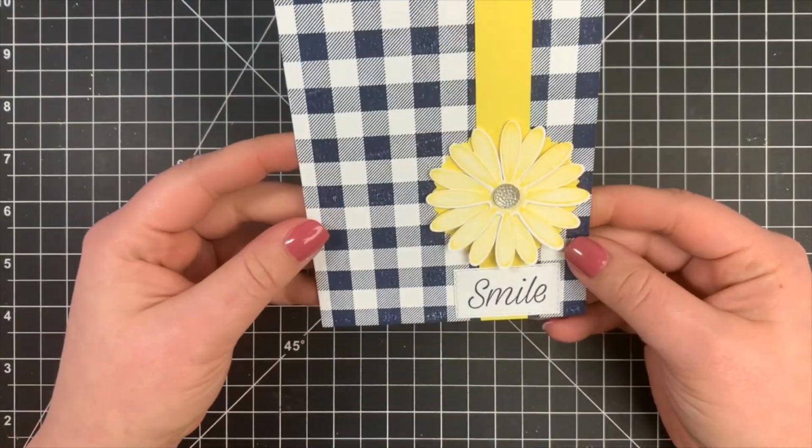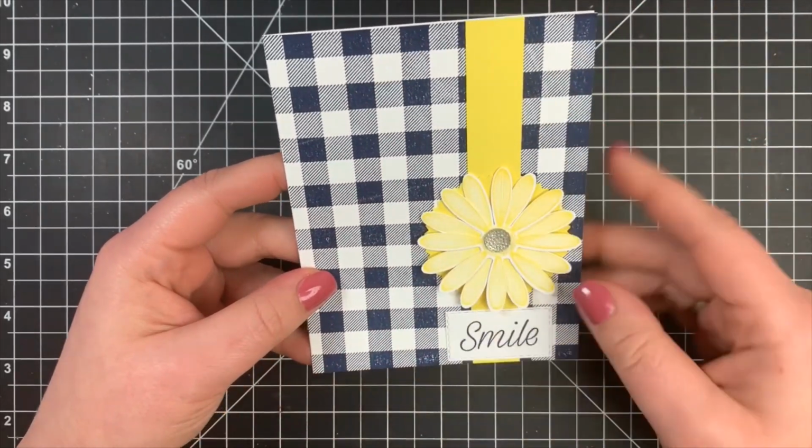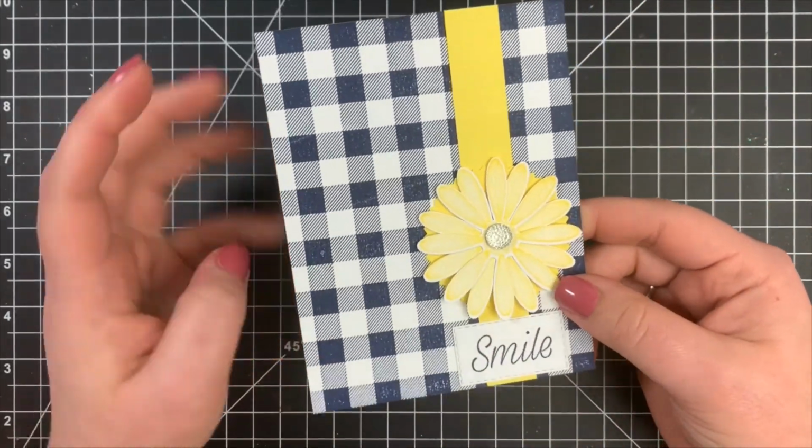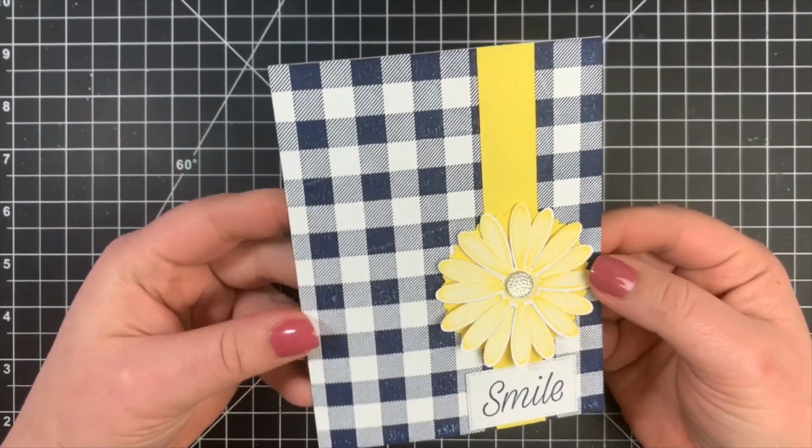Next, we have a card from Erin, and I absolutely love this color combination. She's got the navy blue in the background and this bright yellow flower with this really, really pretty embellishment right in the center. Very pretty.